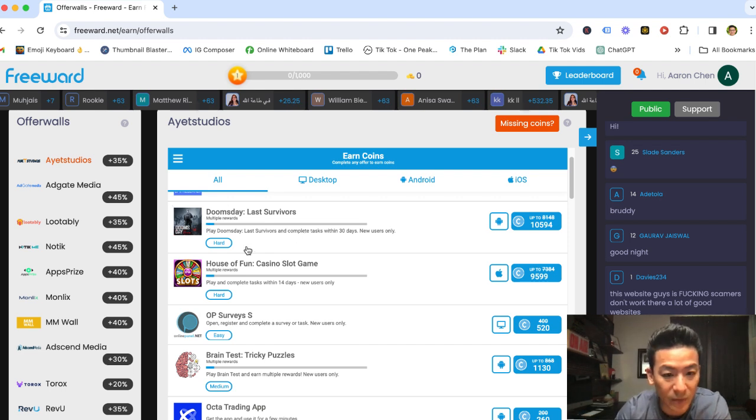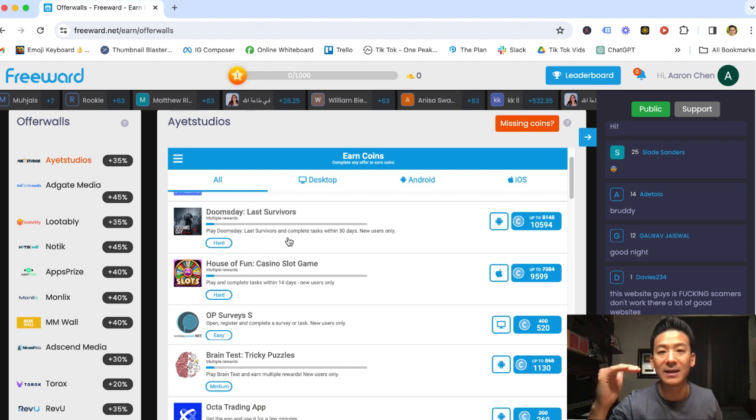But for this one, for example, this is a game, okay? It says Doomsday Last Survivors. So in order for you to get this particular offer, you have to play Doomsday and complete tasks within 30 days, new users only. Now, a lot of the time, you have to do a lot of tasks. So, for example, it might say that you have to be a brand new gamer, a brand new user, download the game, and you have to get a certain amount of points, and you have to get to level 20 in order for you to get this offer.